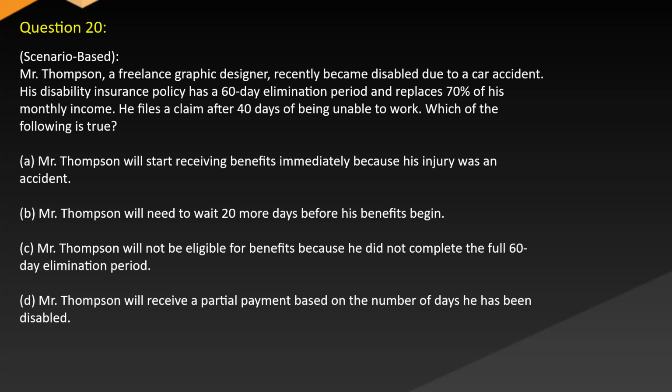A. Mr. Thompson will start receiving benefits immediately because his injury was an accident. B. Mr. Thompson will need to wait 20 more days before his benefits begin. C. Mr. Thompson will not be eligible for benefits because he did not complete the full 60-day elimination period. D. Mr. Thompson will receive a partial payment based on the number of days he has been disabled.